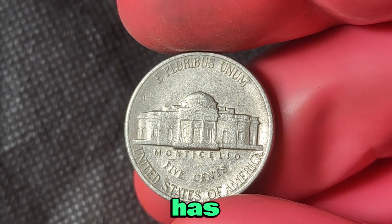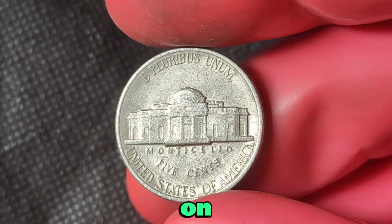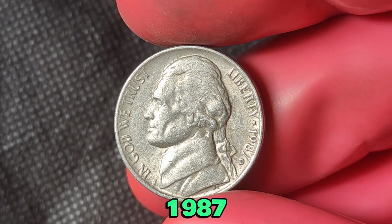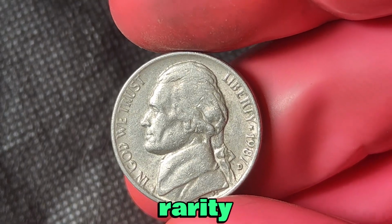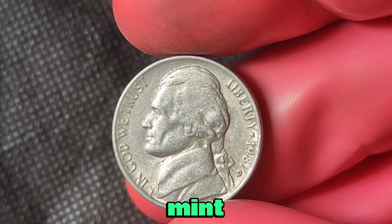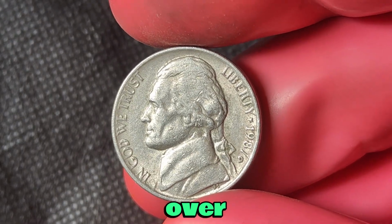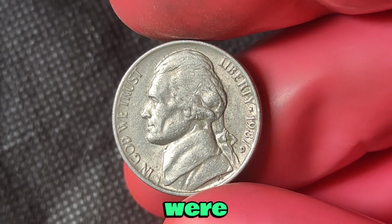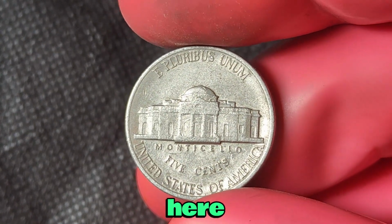The Jefferson nickel has been in circulation since 1938, and the Monticello design on the reverse is iconic, but the 1987 D version has gained attention in recent years due to several key factors: rarity, condition, and some mysterious mint errors. So what makes this nickel so special? First, it is important to know that over 450 million nickels were minted in Denver in 1987. That does not sound rare at all, right? But here is where it gets interesting.